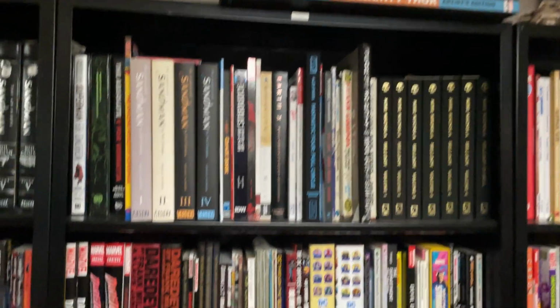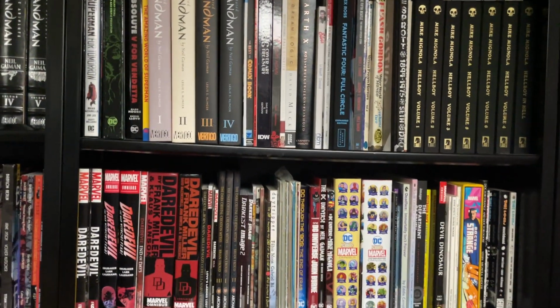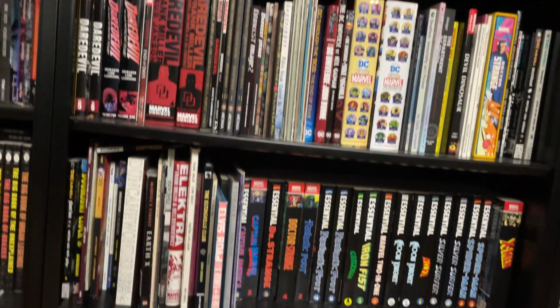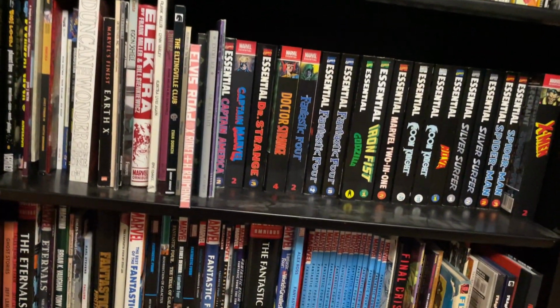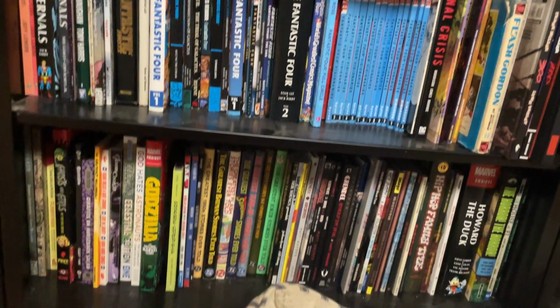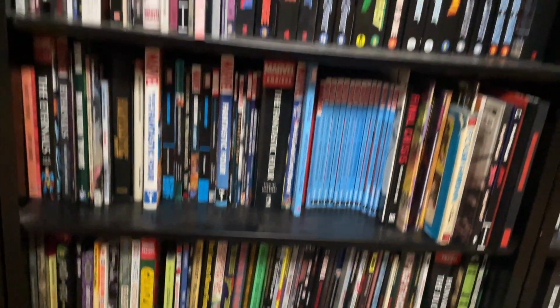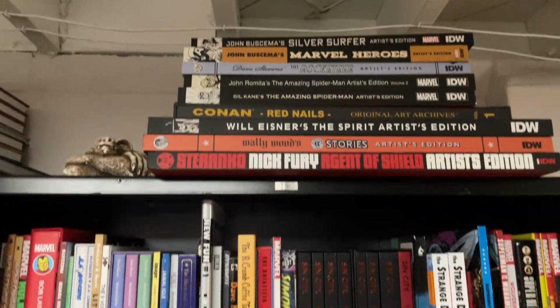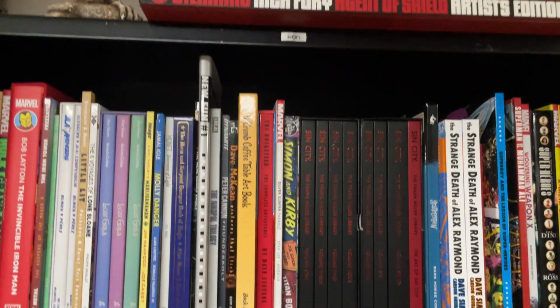Annotated editions, the Hellboy Library editions. You can see a bunch of omnibuses. Always like the Marvel Essentials format as well. We see Fantastic Four, a lot of other stuff there. More artist editions and oversized.